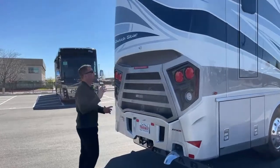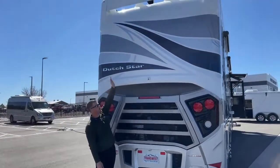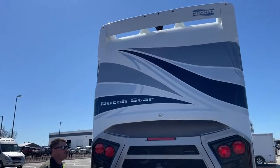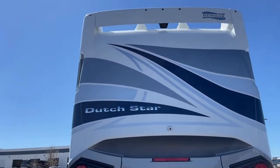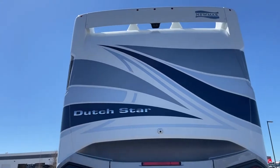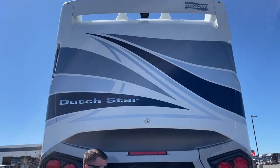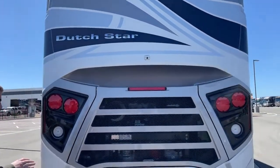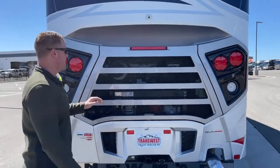Come around the rear, full fiberglass rear cap. We've got two backup cameras. So up top there, we've got a HD color camera. Now that one's for if you're backing up into a space and you want a longer view or be able to see farther behind the coach. This camera down here, we can point down directly at the hitch if you're trying to hook up a trailer, or we can also change the angle on it and push it out a little bit farther, just not quite as far as the top one.